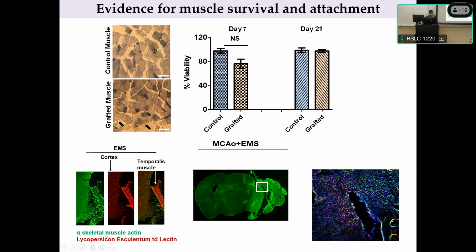You can see the alpha smooth muscle actin, which indicates the smooth muscle cells of the blood vessels from the EMS, and then Griffonia simplicifolia lectin. This is the lectin dye that we usually use in the preclinical setting to check whether a cell is an endothelial cell or not. As you can see in the second picture, this muscle makes a bond with the brain tissue, and we can see a connection going on between them. I don't think we show it in this picture, but we have seen multiple times that sometimes the major blood vessels go into the tissue and form connections.